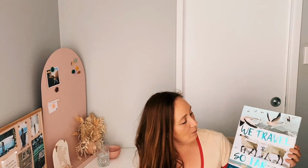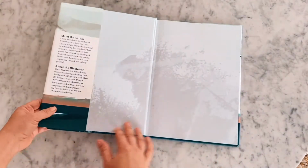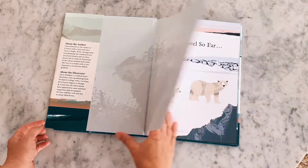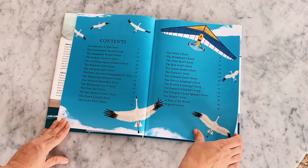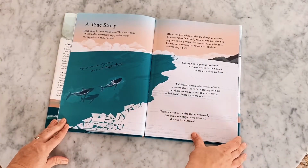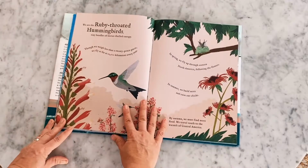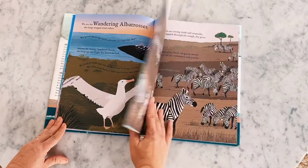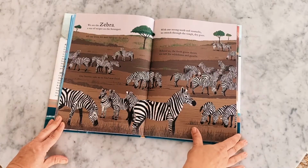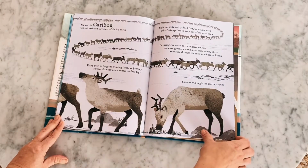It's a special book. The next nature book that we love is We Travel So Far. So this is Laura Knowles and Chris Madden. This is a book that covers the hardships that they experience with having to travel, and just how magnificent that journey is. It's very short, it's very sweet, to the point. But it does definitely send an impactful message, I think.